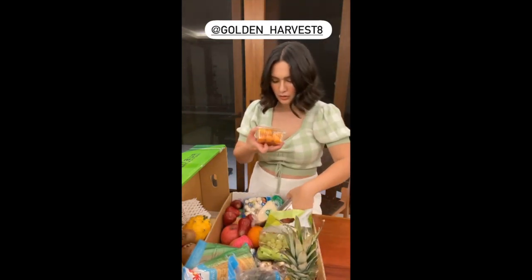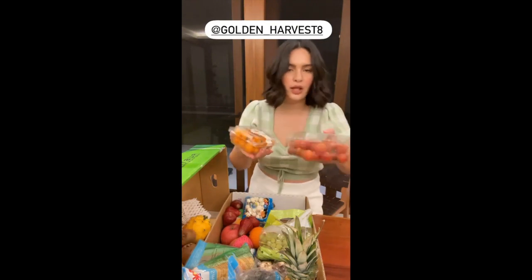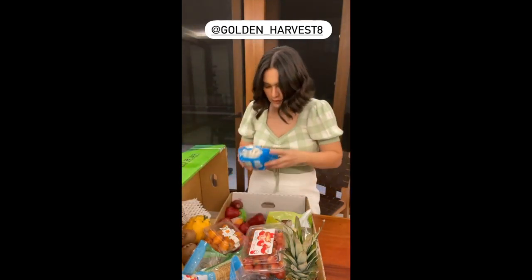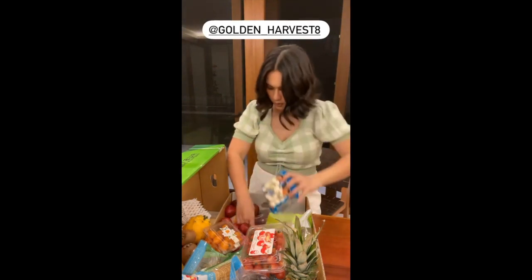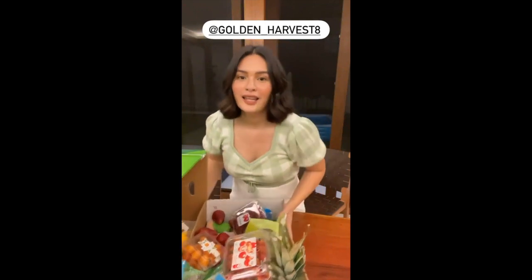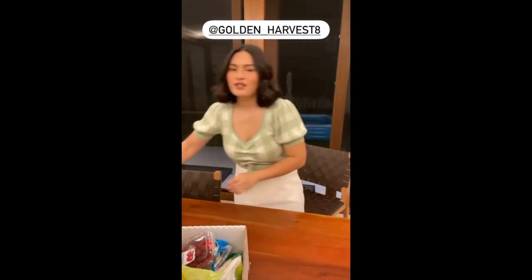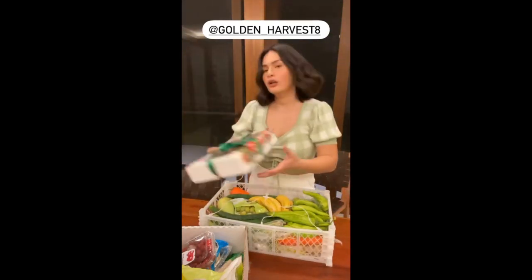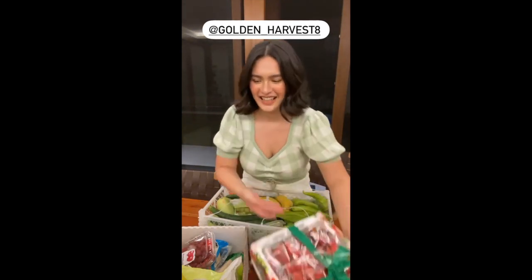These are so cute. Dutch golden tomatoes, and cherry tomatoes. This one, I do not know what they are. Mukha siyang makopa, pero parang kakaiba. They also gave us shimeji mushrooms, raspberries. There's more. So much vegetables. Hindi ko naiisa isahin. And Korean strawberries.